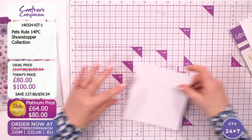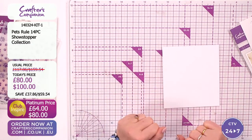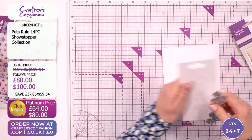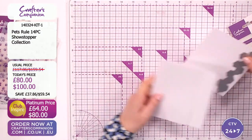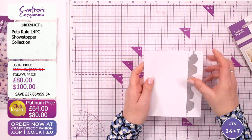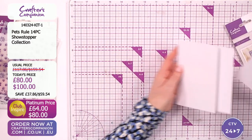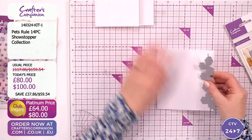Now this piece of card here I've cut to 5.75 inches by 5 inches, and we're going to use this one to create our border at the side. The reason I wanted to do my card the way it is is because I want to use this as my inside piece, and instead of die cutting onto the actual card, I wanted to make a design of the inside, so all will become clear once we do it.